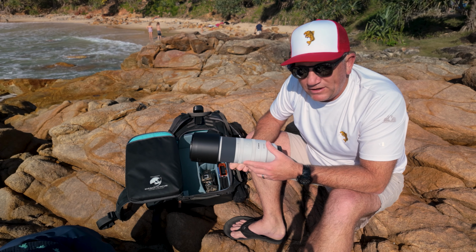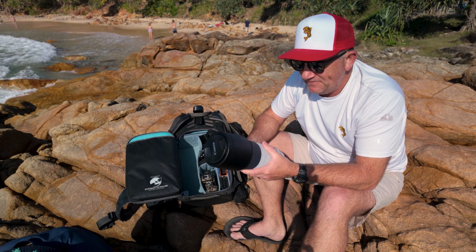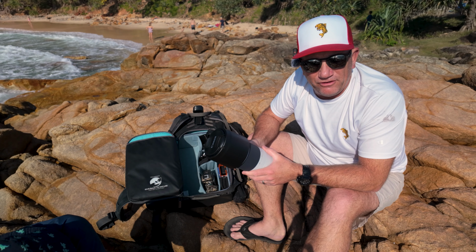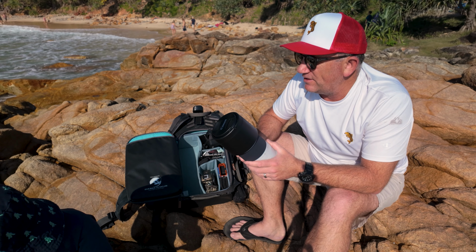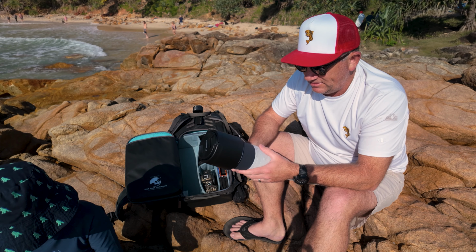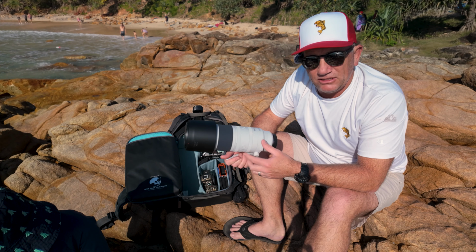I had to redo the bag, the Shimoto. I had to redo a whole section so I could fit it in. It is a massive lens compared to the 100-400. But the reach on it, I just did some playing around with it yesterday, just put it on the camera and checked that it all worked before I wanted to use it. And yeah, it looks pretty wild.